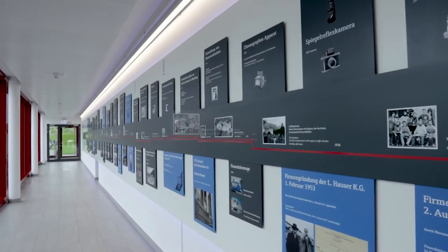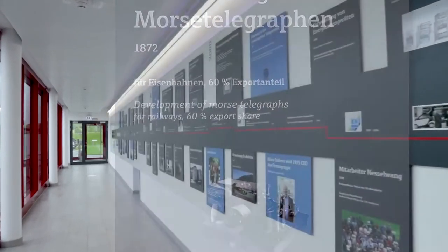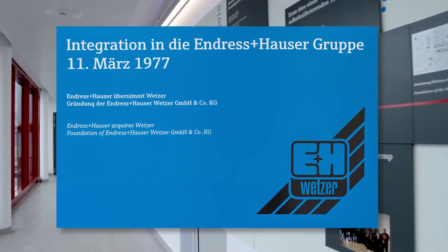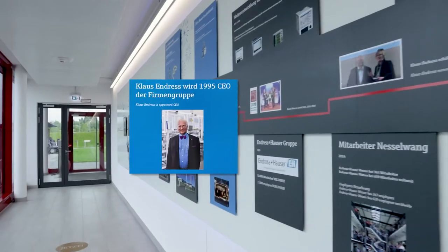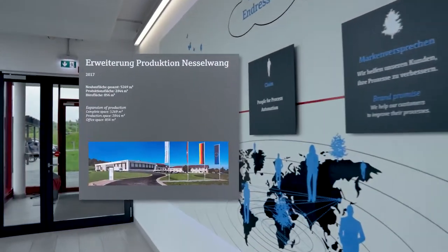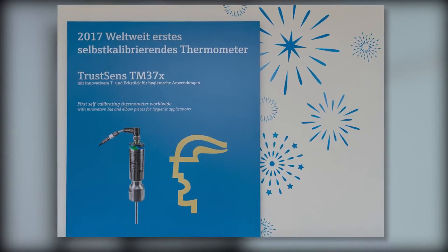It all started 1872 in Fronten, a village just next to where we are located nowadays. Although we didn't start with measuring devices, innovation was a constant companion in our company history. In 1977, the company Wetzer was integrated in Endress+Hauser. Throughout our timeline, you see how we grew. On the one hand, with new locations and a global network, on the other hand, with our portfolio. The last success story is our globally awarded technology, iTherm TrustSense, the first self-calibrating thermometer on the world market.